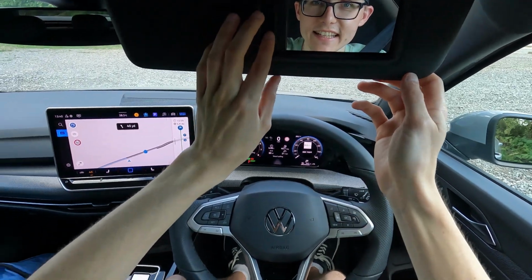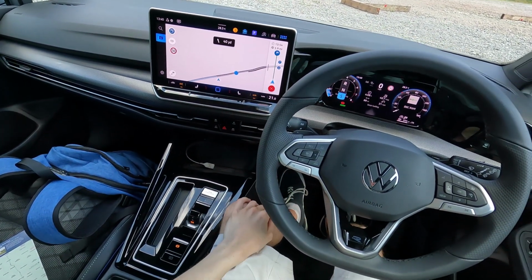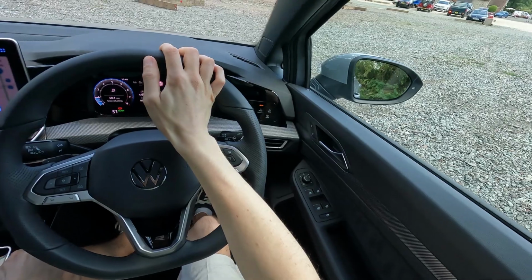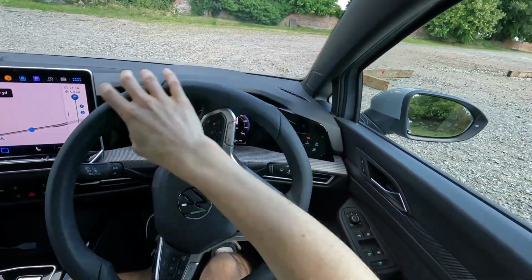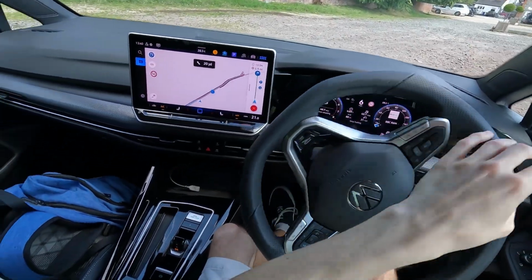So yes, R-Line estate, let's make a move. So 7-speed DSG, so we can just whack it into gear and we can crack on our way. Obviously we've got the different settings shown here. Practical family estate car, what more could you want? Yeah, comfortable R-Line seats. I've already experienced this before, but I'm interested to know if the extra weight's going to make a difference.